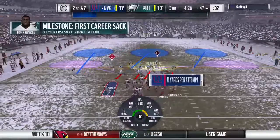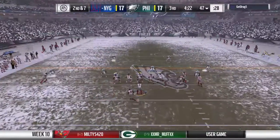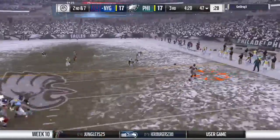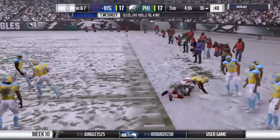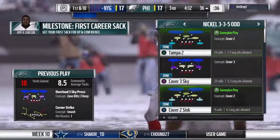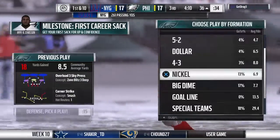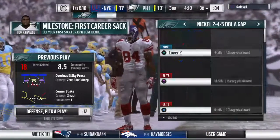3-step drop, ball's out of his hands, right to the tight end. Nice completion, just like they do it in practice. They'll drop to throw. And it's a short one here, complete to his tight end. And he's brought down. He got 18 yards out of that one, and it gets him a new set of downs.